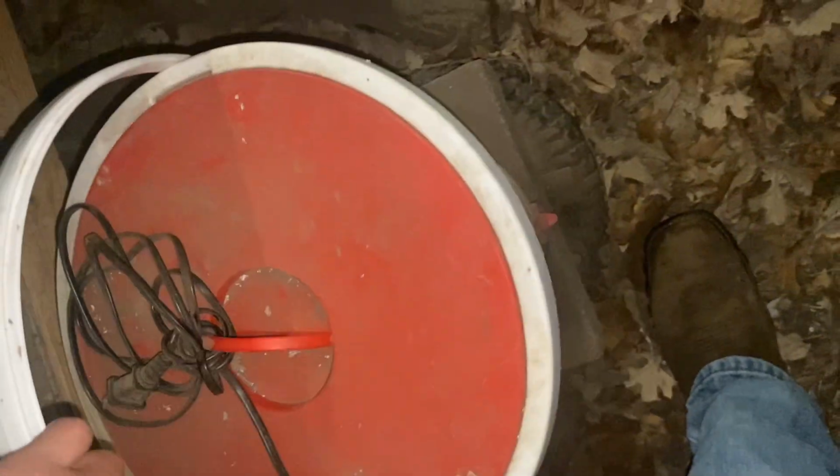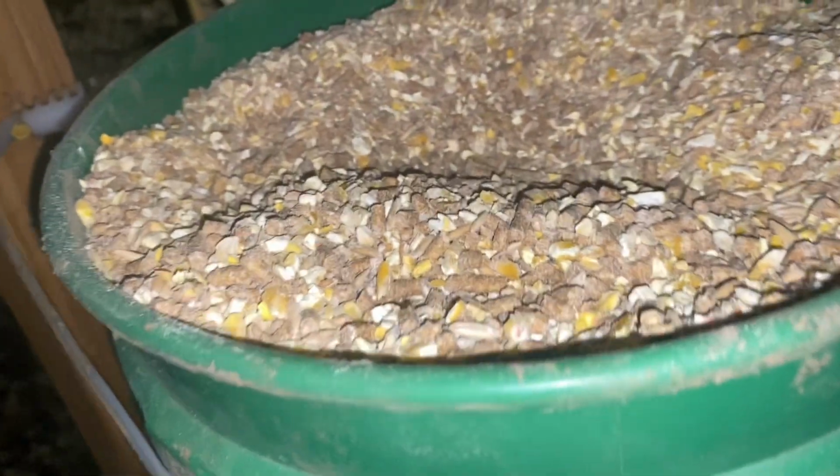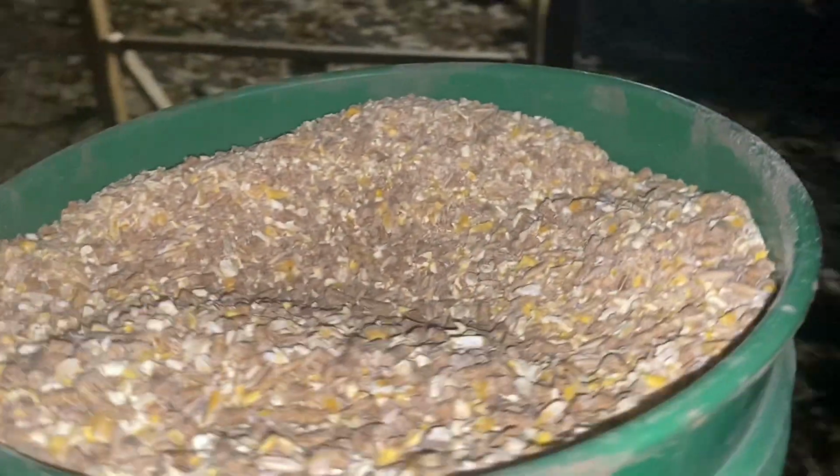I can tell by the heaviness of it. It probably has enough till the end of the day, but we're probably just gonna fill it up anyway. And food, we have this 5-gallon bucket full of cracked corn, layer feed, bunch of good stuff for them. So that's in a 5-gallon bucket.